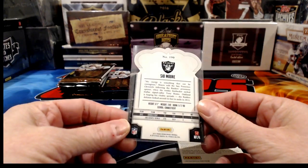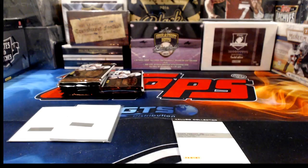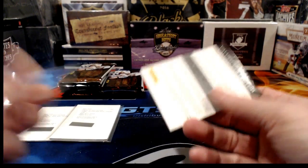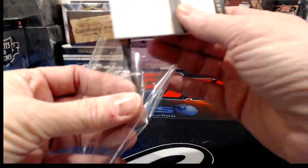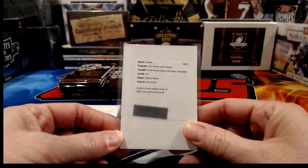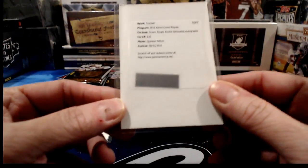This is to 199 Sid Moore. I can tell you that I have plenty of people who are very happy and they get their cards in good condition and there's not any problem with them, and I package them very well, and so on.